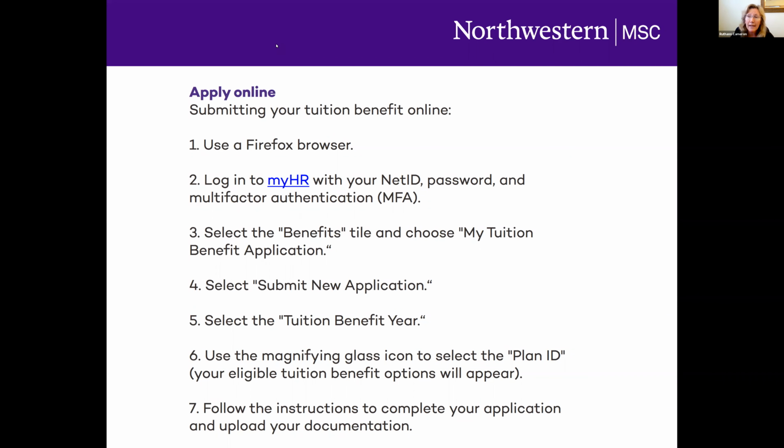I think that's it from me. Any questions that you may have, you can forward them to us. The email that we use for tuition is tuition-benefits@northwestern.edu. Okay, thank you.